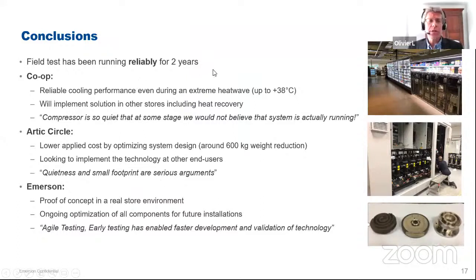So in conclusion, that field test has been running reliably for 2 years now. Even last year, even in the UK, there was a heat wave, and the system went pretty well, even if some systems don't like high temperature. This one had no problem with it. So now I think Co-op is looking at implementing this technology into other stores, including the heat recovery.